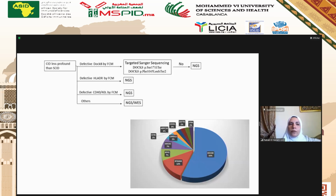For combined immune deficiency, less profound than SCID, we have a lot of patients with DOCK8 deficiency. In this category, around 56% of the patients have DOCK8. This is diagnosed by flow cytometry. We only do sequencing if the patient wants to make a prenatal diagnosis. Other categories are done by NGS and whole exome.